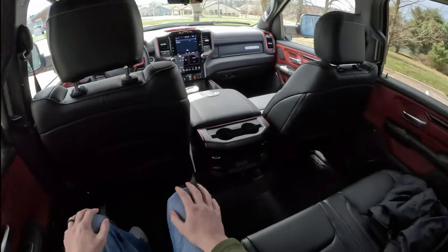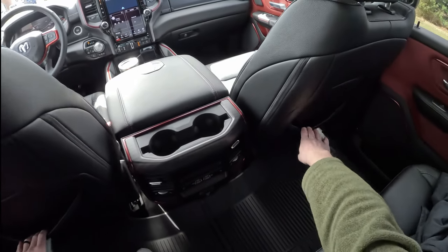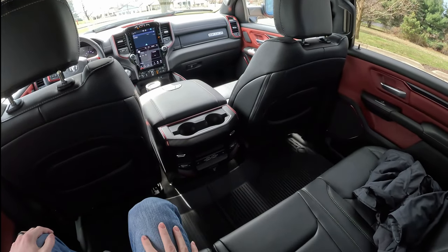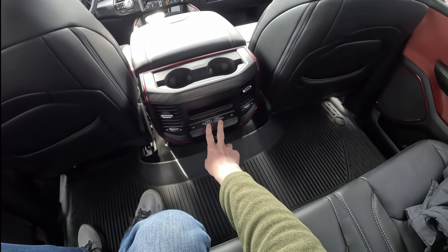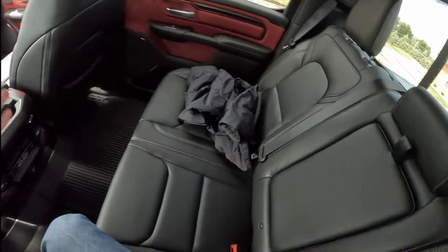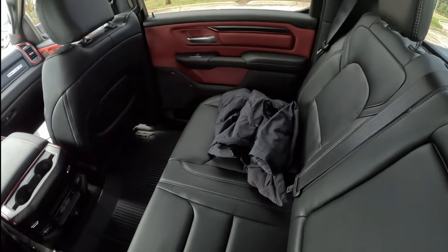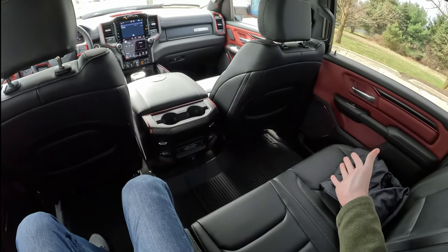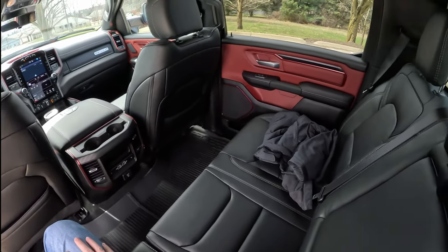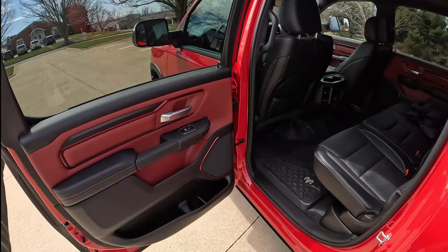Back here is a super nice place to be. It is huge. I mean, I got over a foot of leg room, a couple map pockets here. Get rear heated seats in this model. I think the rear heated seats come with that level 2 equipment group. Plenty of connections, the USB-A ports, USB-C ports, 400 watt outlet back here as well. Some vents, cup holders, pull down center armrest with some cup holders here as well. Just a very, very nice place to be back here. I love it. These seats are super comfortable, leather seats all around, and really no complaints there at all. Plenty of door storage as well.